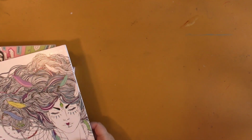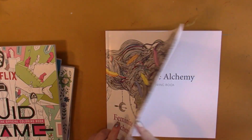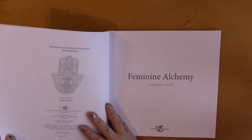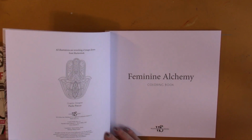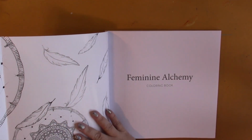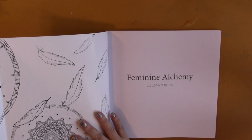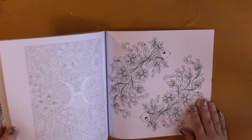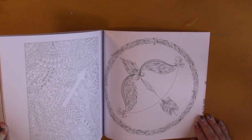Now, from some book outlet books, I got Feminine Alchemy by White Star Publishers. They're reworked images from Shutterstock. I have a few of their books. So this is really slippery, though you wouldn't be able to use pencils on this, or even markers. You'd need, I guess permanent markers would work. So, all sorts of different kind of swirly pictures.